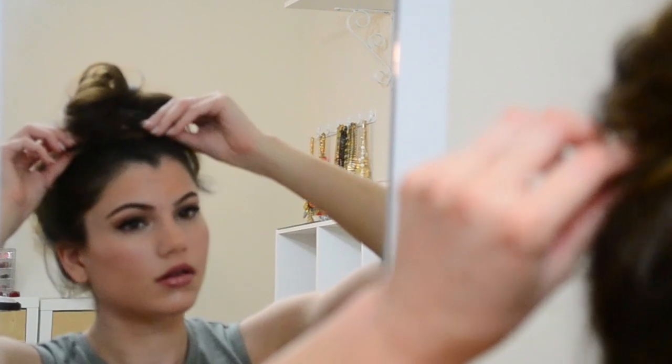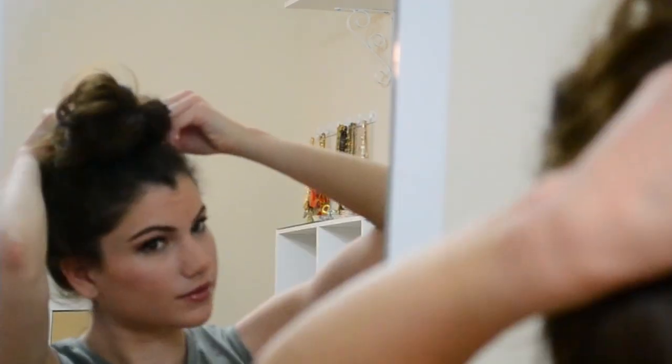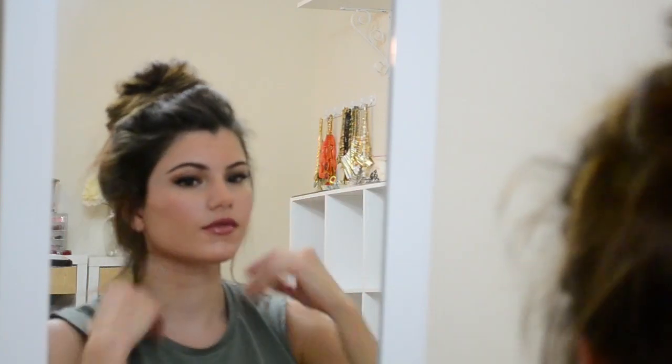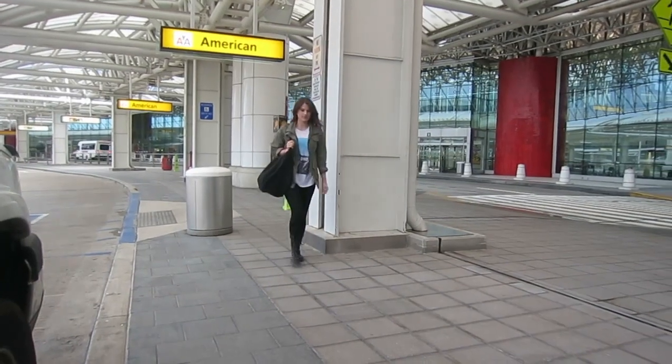And then I'm taking a little piece of hair from one side, dragging it to the other, and pinning it in place. And then after that you can kind of tug at the bun a little bit, do what you wish. I like to pull out my bangs a little bit, not all the way, but just kind of make it like a poof and pull out some hair along the sides, and you're done. That's it. So on to my outfit.